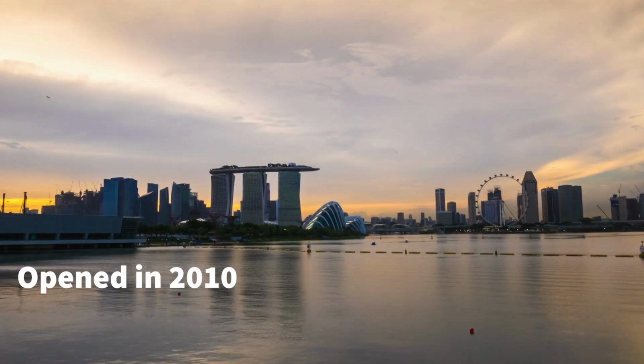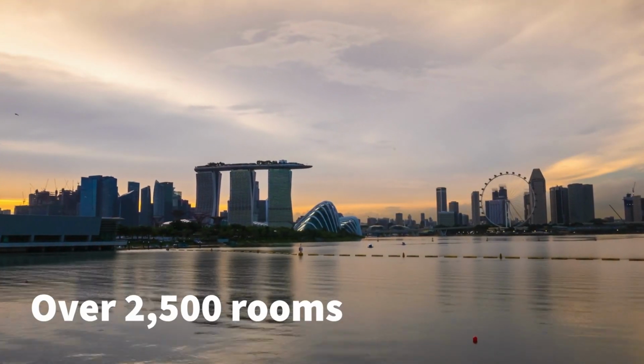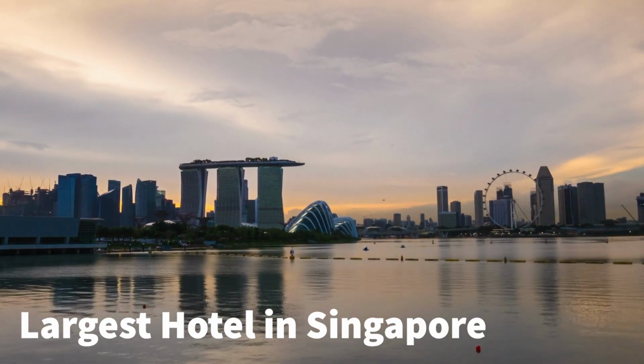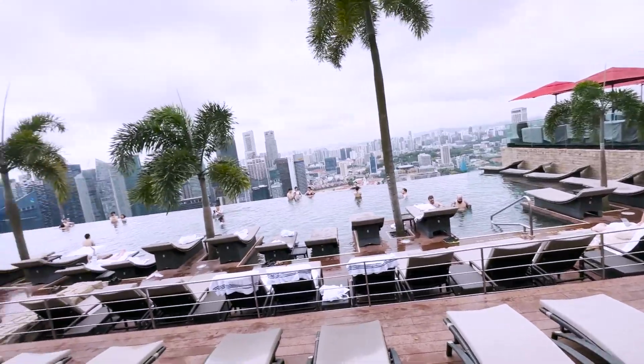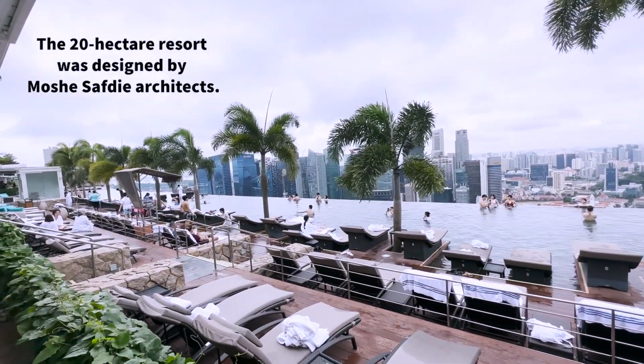Opened in 2010, Marina Bay Sands, with 2,500 rooms, is the largest hotel here in Singapore. It does not only boast in size, it is, as you can see, an architectural masterpiece inspired by three shovel carts, with the three towers and a sky deck built like a spaceship. This design is unseen anywhere else in the world.